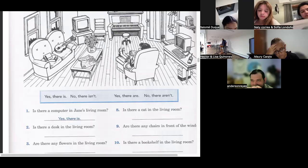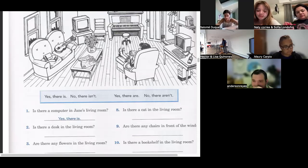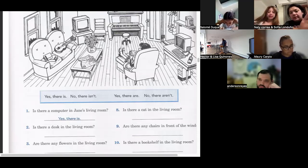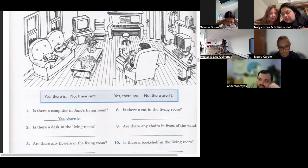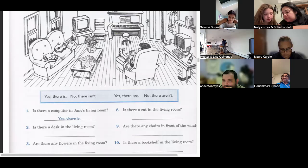Number four, Salome. Is there a newspaper on the table? Yes, there is. Very good. Number five, Natalia. Number five, please. Are there any photographs on the table? No, there aren't. No, there aren't.